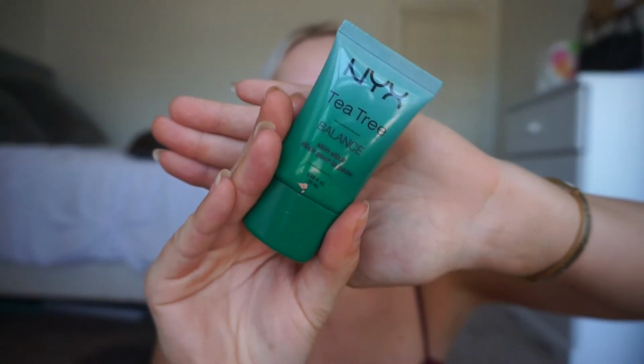Next, I'm going in with my NYX Tea Tree Balance. This is really nice if you're someone who's prone to breakouts, which I obviously am. So I just like to focus on the areas I tend to break out. For me, that's in my chin area. So I'm just going to focus it there and a little bit on my lower forehead as well. This also feels really nice on your skin, and it acts as a primer as well, so you really don't need a face primer. I don't use one anyway, but if you do want a primer, this is great because it's a skin serum and elixir and primer all in one.